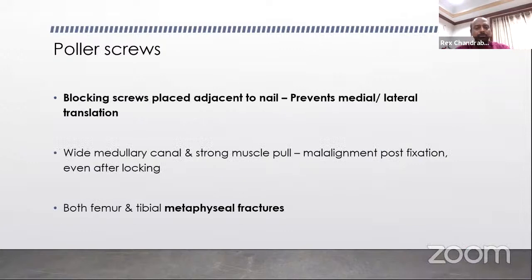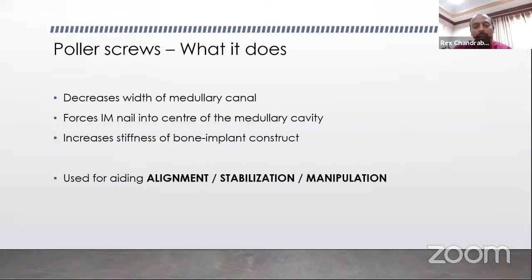Polar screws, this is again another concept of how to get a proper nail put in a metaphyseal fracture. The polar screws are nothing but blocking screws placed intramedullary to guide the nail in a different direction. So if you want to nail in the desired position and push the nail in a different direction, then you need to use the polar screws. It prevents the translation of the fragments from one side to the other. So usually in the wide medullary canals, because of the strong pull of the muscle, the nail will tend to deviate.